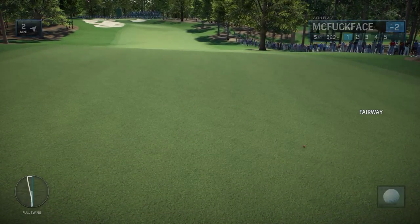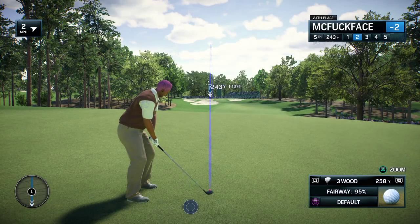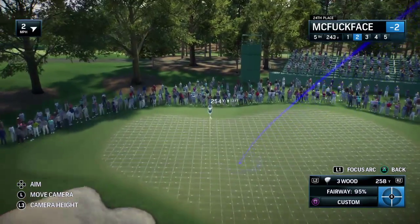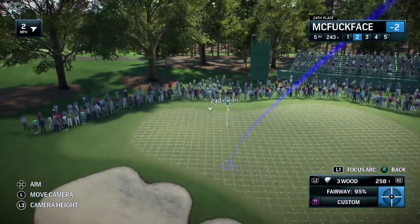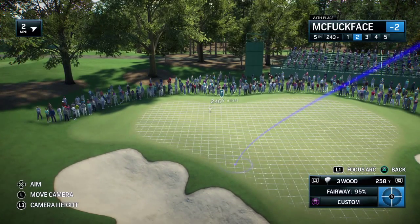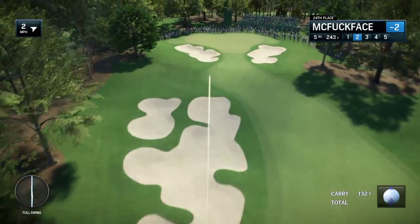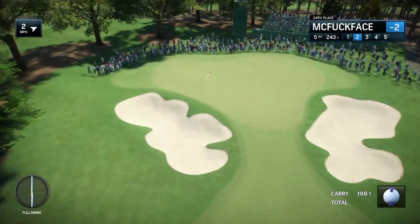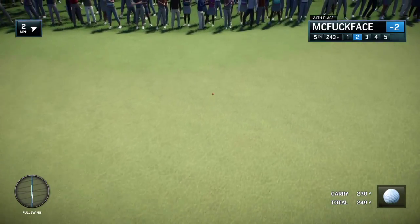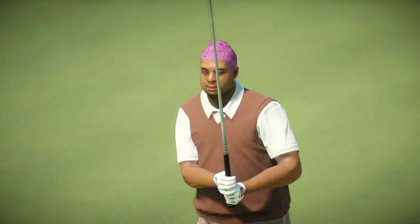Wow, that is a monster drive down there, about 315 yards. Playing his second shot here at the par five. Certainly had enough power, just didn't have any touch.